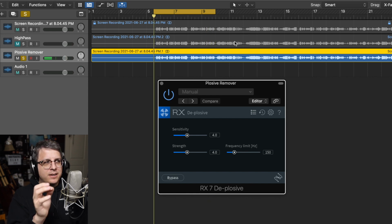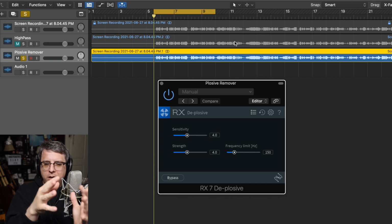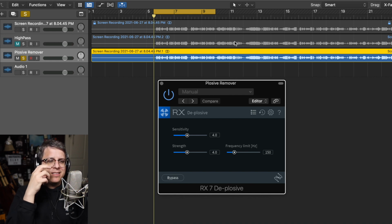And the difference that I hear between the high pass filter, which is the free option, and the plosive remover is they are both removing a little bit of that low end, a little bit of that body, that weight to your voice. But at the same time, the deep plosive remover is also removing that texture of the air hitting the diaphragm. So it doesn't even sound as though there was a plosive.